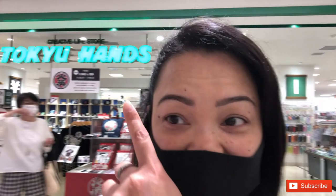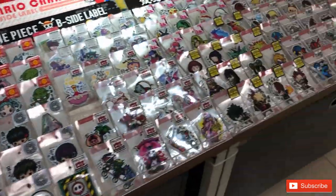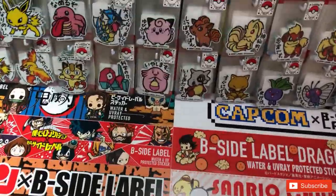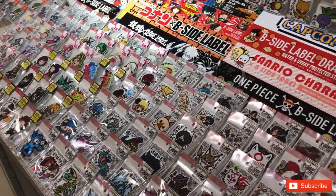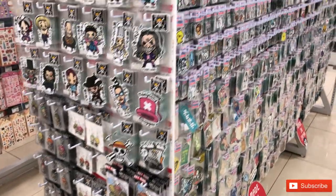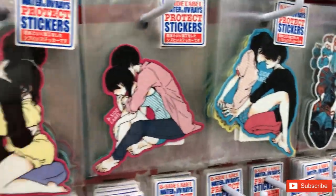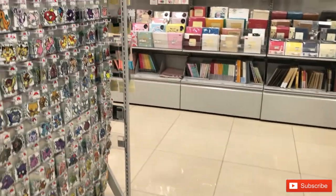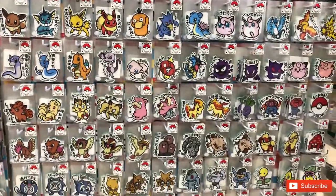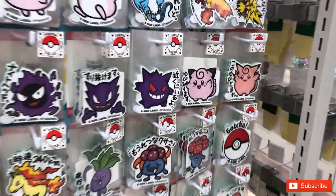So clap your hands. See all the stickers, Pokemon stickers. Yay! My favorite. It's so cute. Oh, there's more over there. There's a lot more stickers. These ones are, oh my gosh, so cute. Look at those. A lot of stickers. More Pokemon. My favorite again.